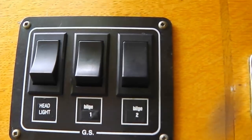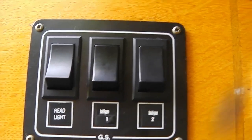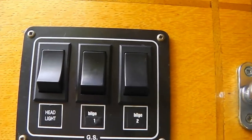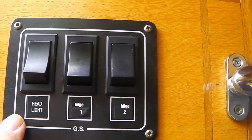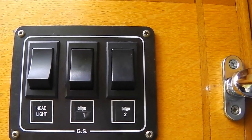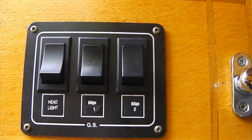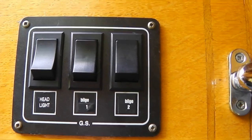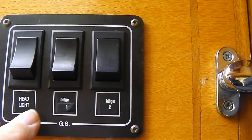Panel of three switches. We've got a headlight here, so headlights for when you go through tunnels, they're good fun, you'll enjoy those. The headlight on this particular boat is actually useless. It's better to go to the front and hold a match rather than turn this headlight on, because you cannot see a thing. Thankfully, I brought along a big head torch, which I use when I go camping, so that's lighting up the tunnel much better. I might get a chance to show it to you.